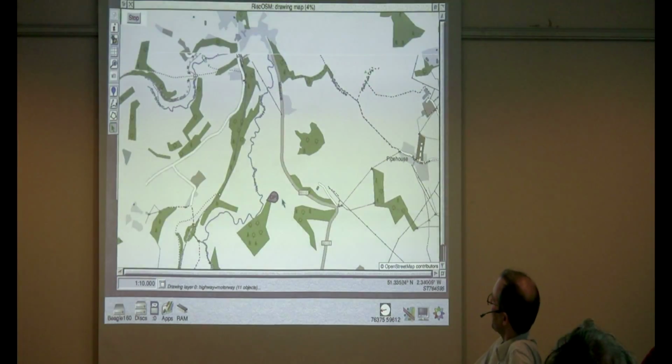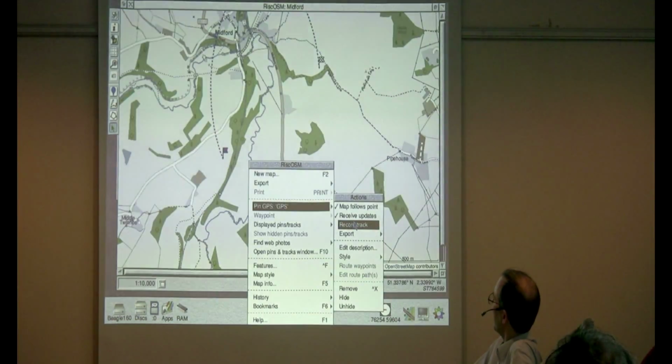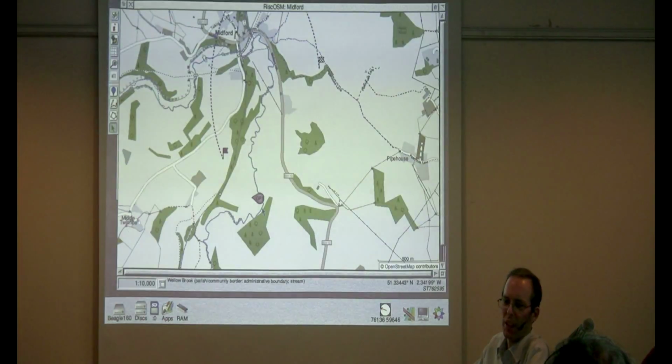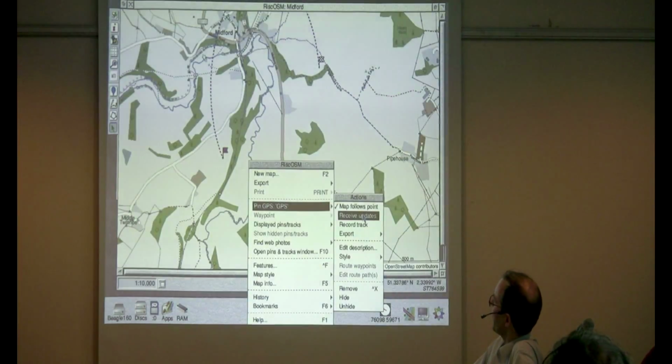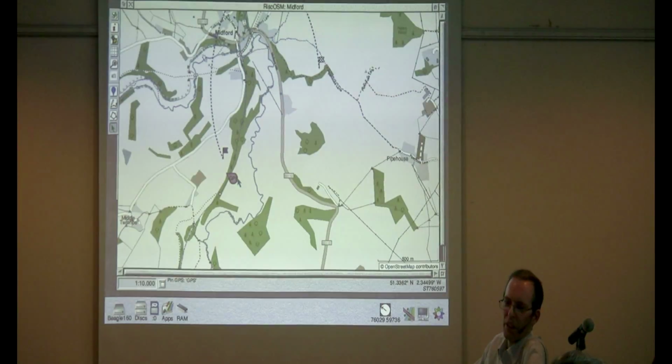Anyway, that's a new feature, and if I just click here, I can stop receiving updates, and then, although the sat-nav is still running, it won't move the pin any further. I can then choose to receive updates again, and it'll probably jump, there we are, to where it now is.